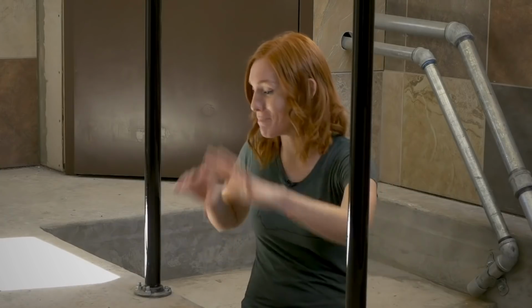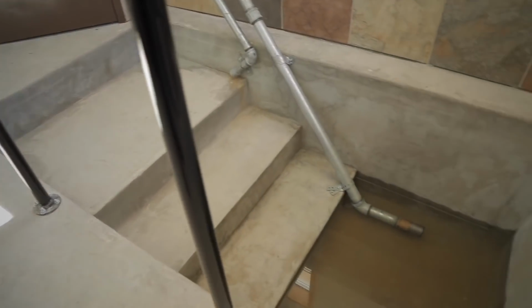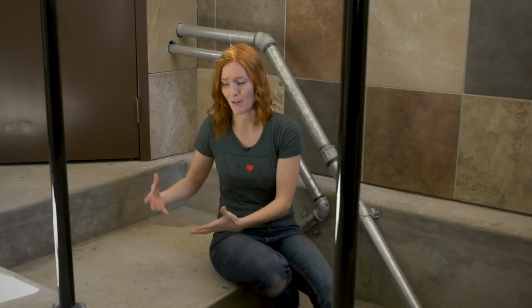I'll be adding a big log against the edge of the pool here, which will help prevent him from falling in unexpectedly. And we added wide steps so it creates a gradual deepening of the water. The steps are long enough for him to be able to wade onto and then rest on before he has to prepare for the next step down.